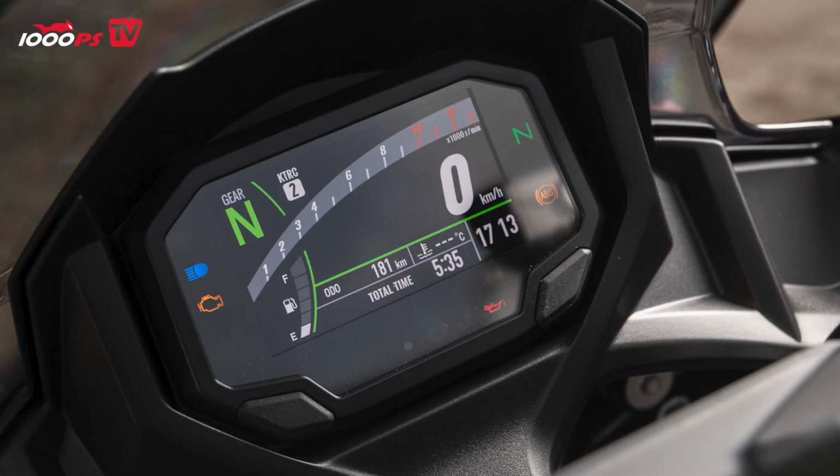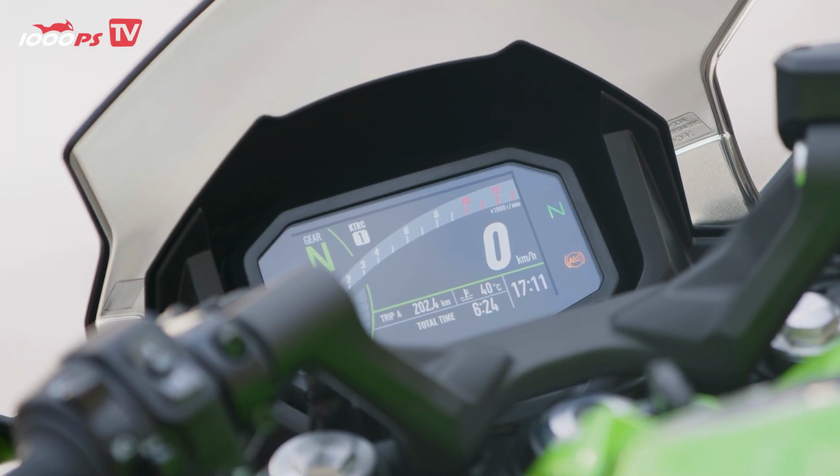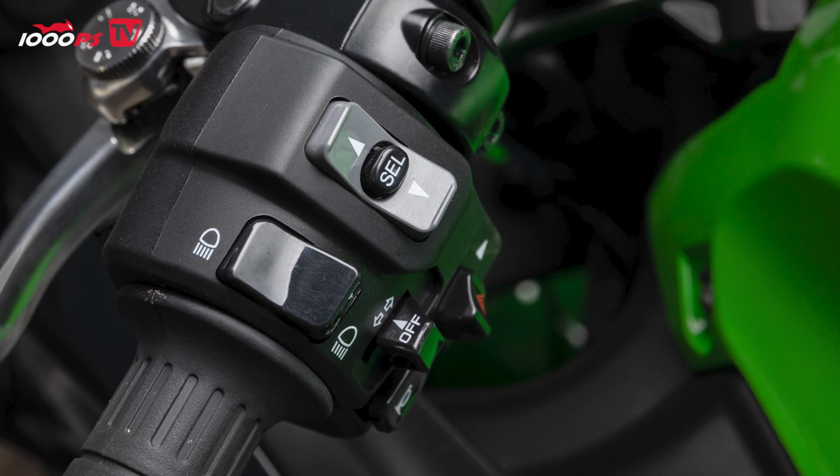The 4.3 inch TFT color display is still among the best in its class. Readability is excellent even in direct sunlight, and the displayed numbers are pin-sharp and of sufficient size. Switching between day and night mode is easy. New for 2023 is the display of the set traction control level at the top left of the display. Operation is intuitive via a switch on the left-hand end of the handlebar.